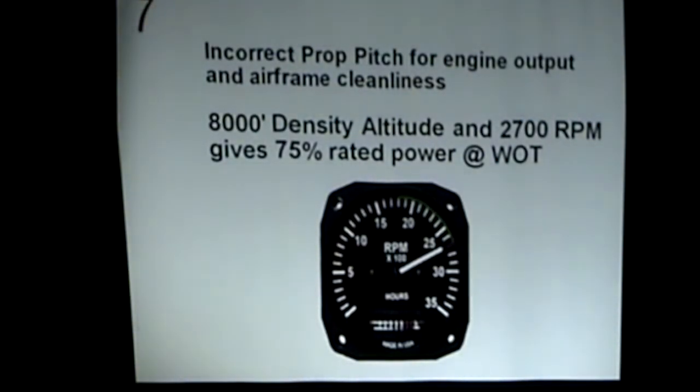So if you can pull it. And a lot of people have bought those props and find they can't. So that's the first test. You've got to know before you make any changes, either having yours repitched or buying a new one, that the engine can pull the prop that you want to put on.